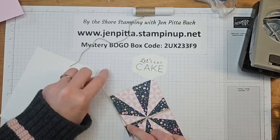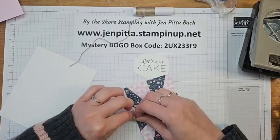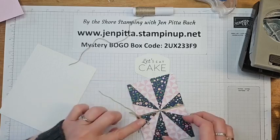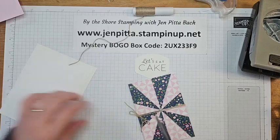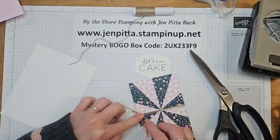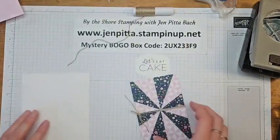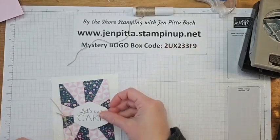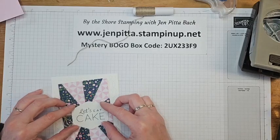Okay. And tie a little bow here on the side like that. There we go. All right. And then, oops, it's twisting a little bit. There. Perfect. Now we can put this on. I'm going to put that on with some dimensionals. I think I'll do that and then put that kind of straight like that. I think that'll be good.